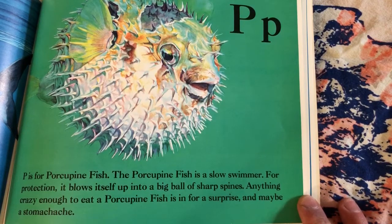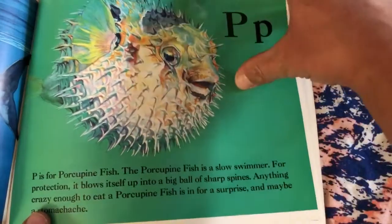P is for porcupine fish. The porcupine fish is a slow swimmer. For protection, it blows itself up into a big ball of sharp spines. Anything crazy enough to eat a porcupine fish is in for a surprise and maybe a stomach ache.